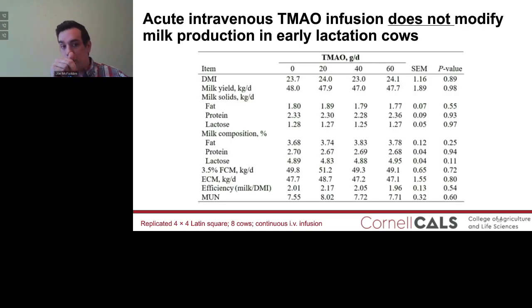We then studied the effects of acute intravenous TMAO infusion on milk production. There was no change in dry matter intake in these early lactation cows, no change in energy intake, no change in milk yield. Yields of fat, protein, and lactose did not change. Milk content of fat, protein, or lactose did not change. Fat-corrected milk yield, energy-corrected milk yield, or the efficiency to produce milk did not change with treatment. And so, granted, this is an acute intravenous TMAO infusion. These animals were not fresh cows, but it appears as though TMAO does not influence milk production.